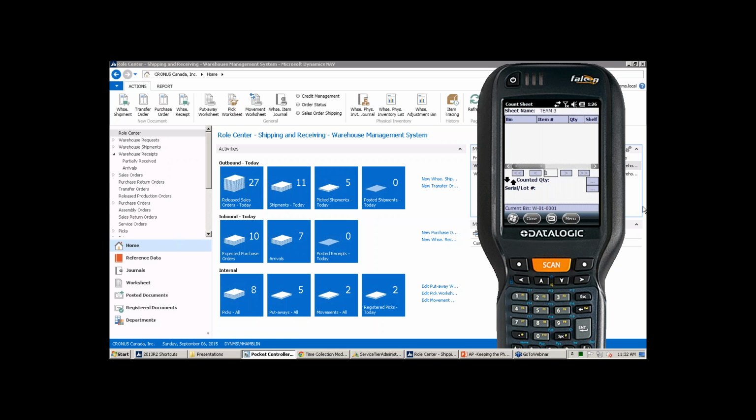But at any rate, the inventory count process: I scan my bin, I scan my item. Again, we can have it show a picture if you really want, or you turn that off. I enter the quantity I've counted, and I move on to my next bin and my next item. And I go all the way through, and that's how I count inventory. And that's how you get from 5 days of counting to 1 day of counting.